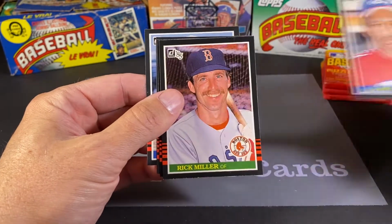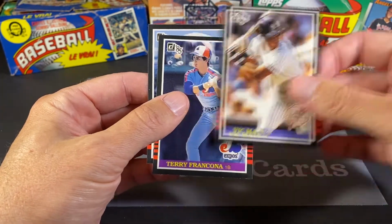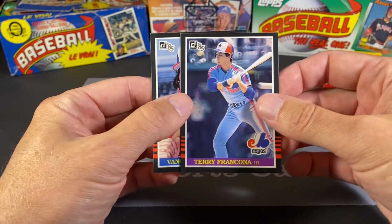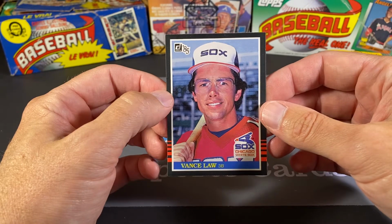Al Jones, Rick Miller, Vic Mata, Terry Francona. We seem to have run into his cards quite a bit. And our last one here is Vance Law.